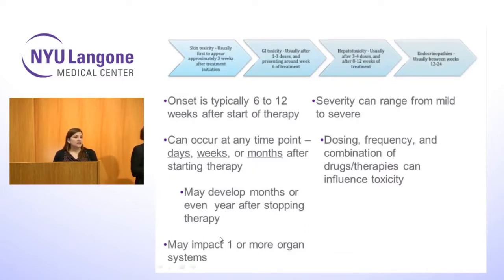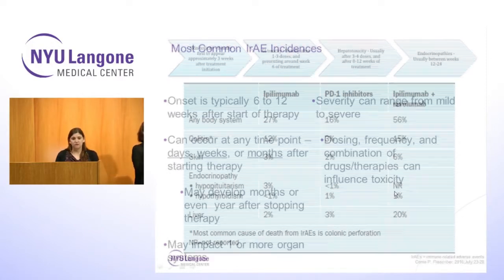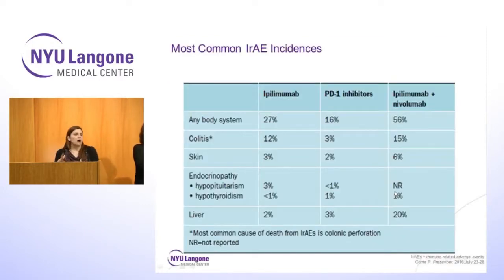It doesn't have to be isolated to one organ system. We can see multiple side effects happening at the same time. Some of them can be extremely mild in patients, while you can see extreme toxicity after even one dose. And a lot of times the dosing, the frequency, and whether we are combining these therapies affect the toxicity as well. So Dr. Weber sort of talked to us about different types of immunotherapy.